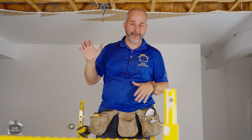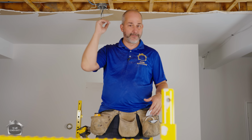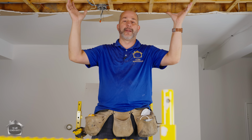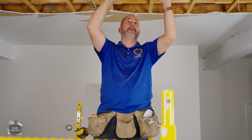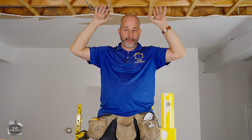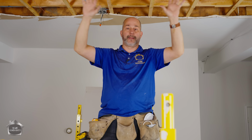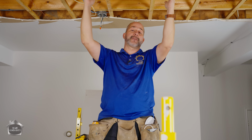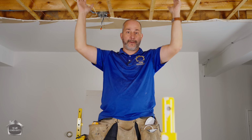Drop ceilings have got a lot of sexy options now, especially if you're gonna be making an office in your basement. A drop ceiling is a great way to go because it gives you flexibility. You can move the lights around. You can change your wiring and schematic at any time that you want to. It's just really awesome. And it gives you lots of access to all of the plumbing and everything else upstairs, right? So consider it as an option.